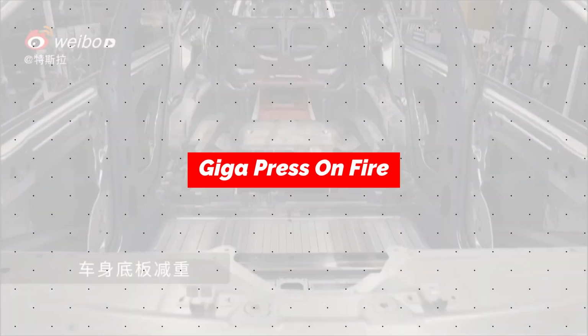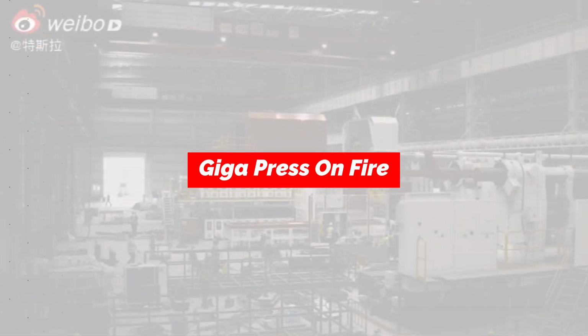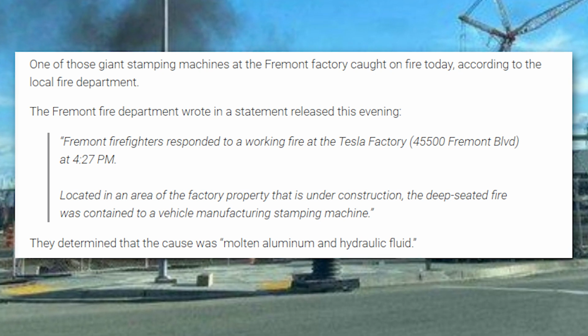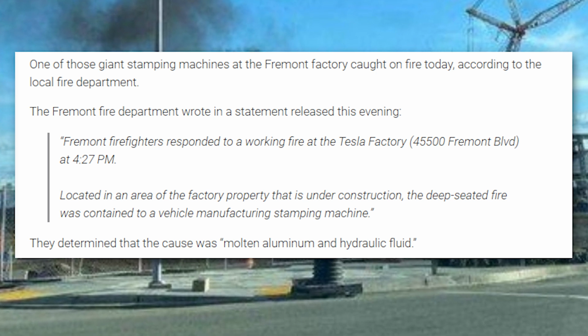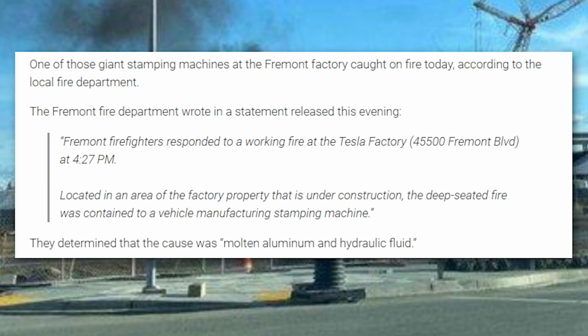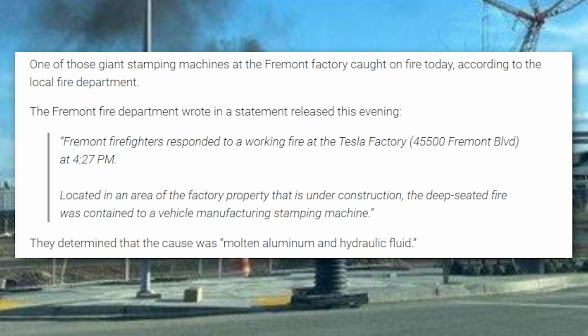Last week, we saw reports of a fire breaking out at the Tesla factory in Fremont, California. No one was injured, but the incident is reported to likely affect production of the Model Y SUV. The source of the blaze was found to be one of the two Giga press machines, also known as the largest casting press in the world, and the machine responsible for die casting the rear frame of the Model Y. Fremont firefighters determined that the cause of the fire was molten aluminum and hydraulic fluid.